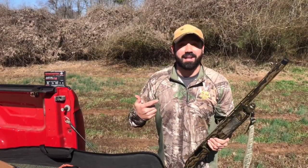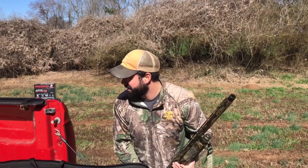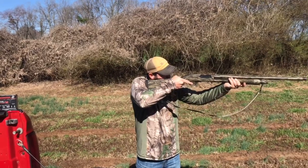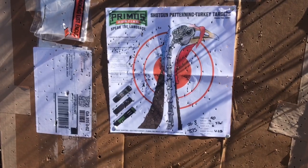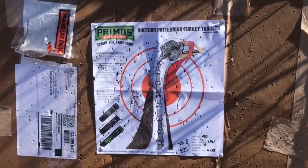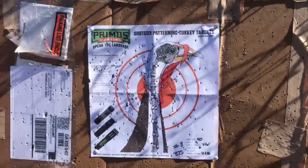All right, for the choke that I've got in this gun, the Carlson, this ammo is supposed to be made for this choke and hold a super tight pattern, so we'll see. It's a 3.5 inch 6-shot. All right, lay it to it. Yeah, come on. That is by far your best shot. It's definitely a dead bird. I ain't gonna start counting yet because we'll count them all later, but that's a good pattern.